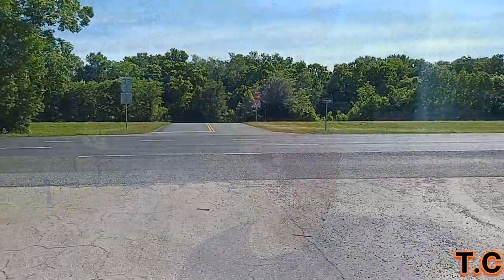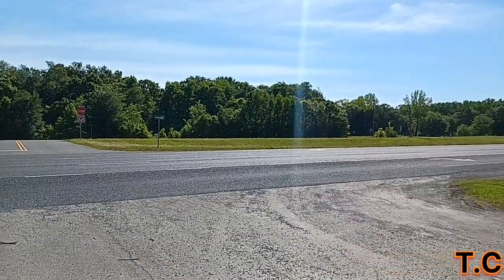Today, well actually this morning, we're here in Gulf Hammock, Florida. I'm going to show you all the creek here, Wekiva, and show you the terrain here. So let's do it. It is so beautiful.